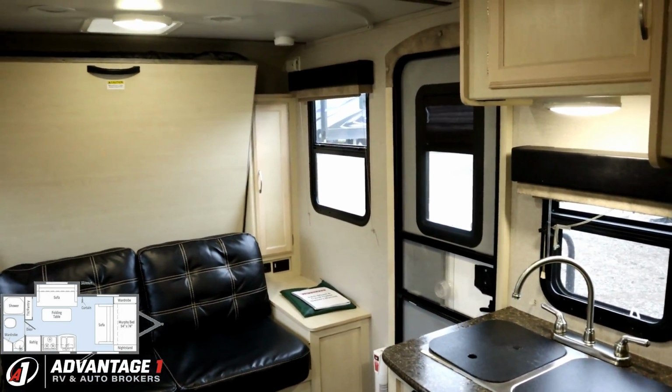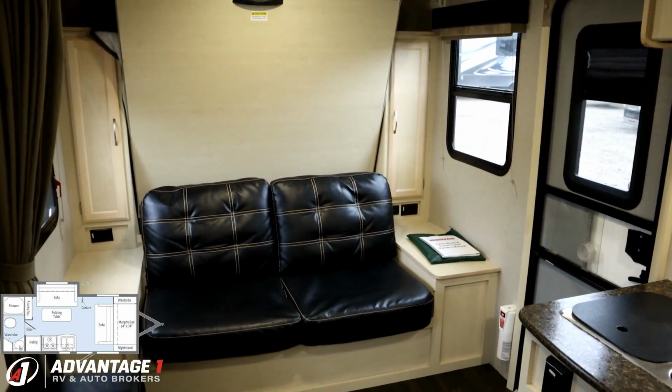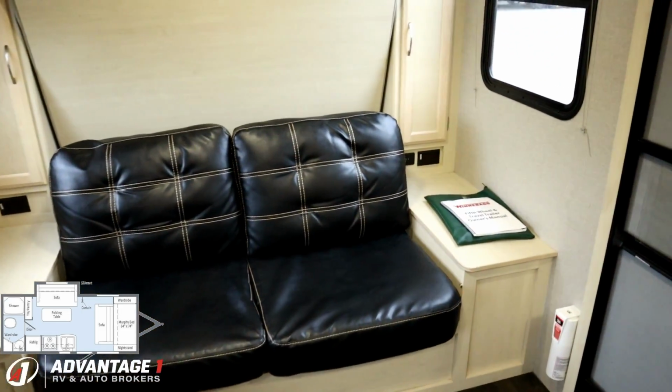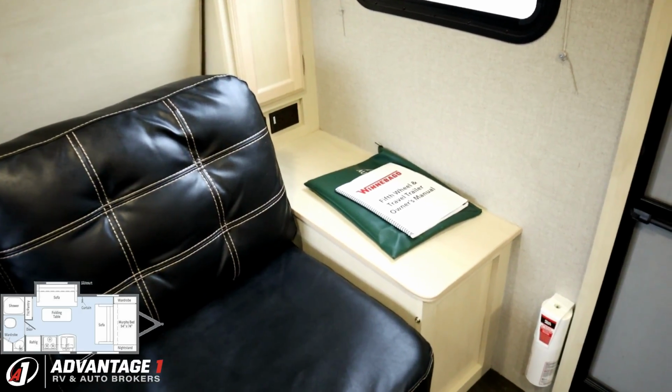Now that Murphy bed is giving us a little bit more of the space like a super slide, but without the weight and the cost of a super slide. That's one of the cool things about this. Over here, you can see all the original owner's manuals and everything still present and accounted for.